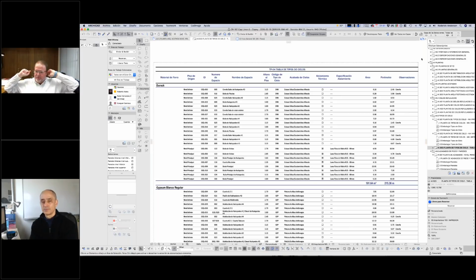Now, the final reason why we decided to start modeling all of the ceilings with roofs is that when we were doing that mix and we were modeling some with slabs and some with roofs, the other problem that would show up is that when we wanted to create a schedule, for example, like this is our ceiling schedule. Here I'm subdividing this schedule based on ceiling sheathing type. So we have all of our Durock ceilings listed, and then maybe our regular gyprock ceilings just listed.